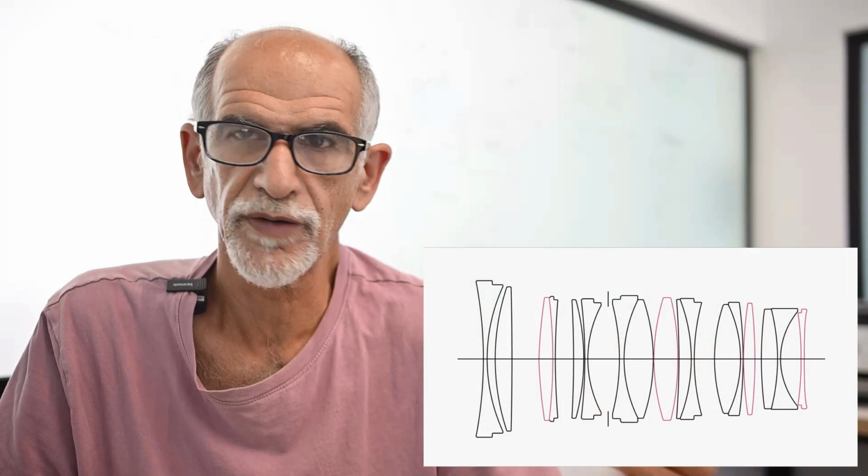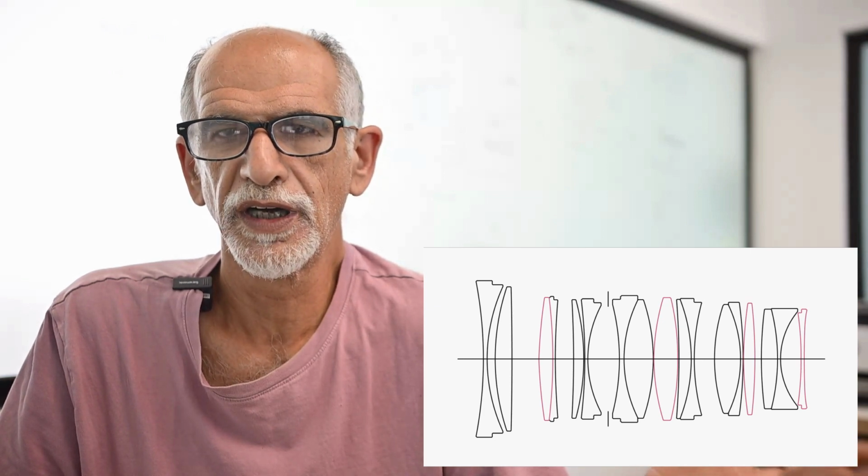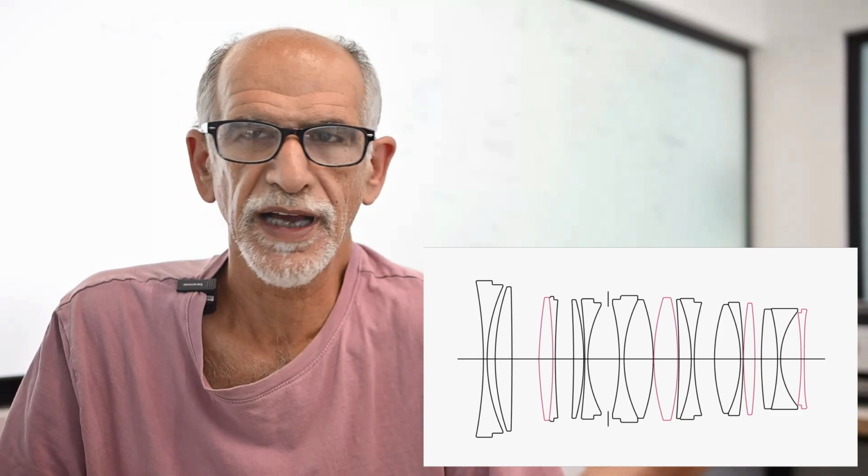by the mid-teens of the 21st century, Sigma came out with the art series of lenses, which used over 25% of extra low dispersion glass types. For example, I looked at the design of the latest lens, which is a 50mm f1.2, and I was quite surprised to see that it contains no extra low dispersion glass whatsoever, which is unthinkable for Sigma.